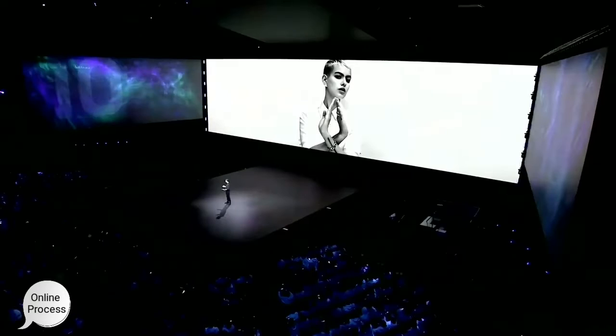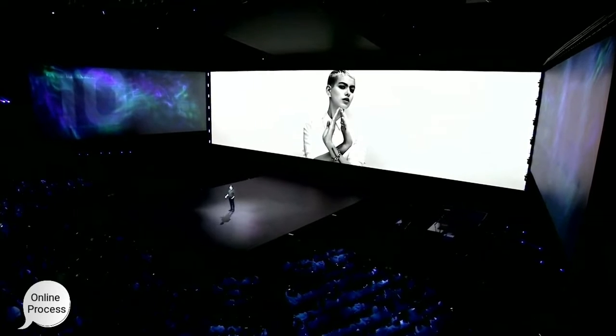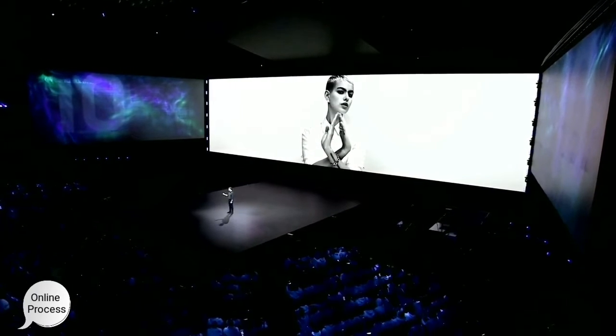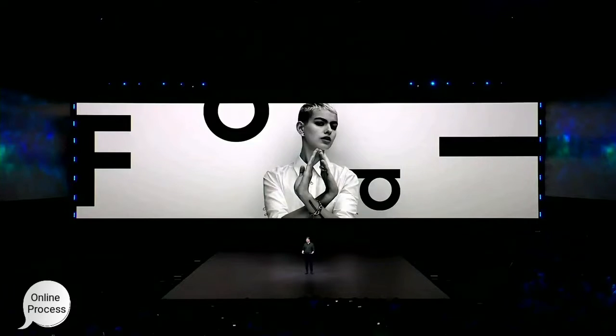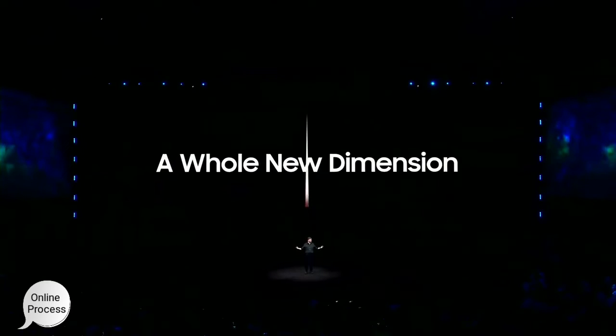At Samsung, we're driven to invent meaningful breakthroughs. And these days, we essentially live on our phones, right? Our screens are the windows to our worlds. But despite all the progress we've made, the size of our screens is still fundamentally limited by the size of our devices. Until now. With the Galaxy Fold, we're creating a new dimension for your phone and your life.